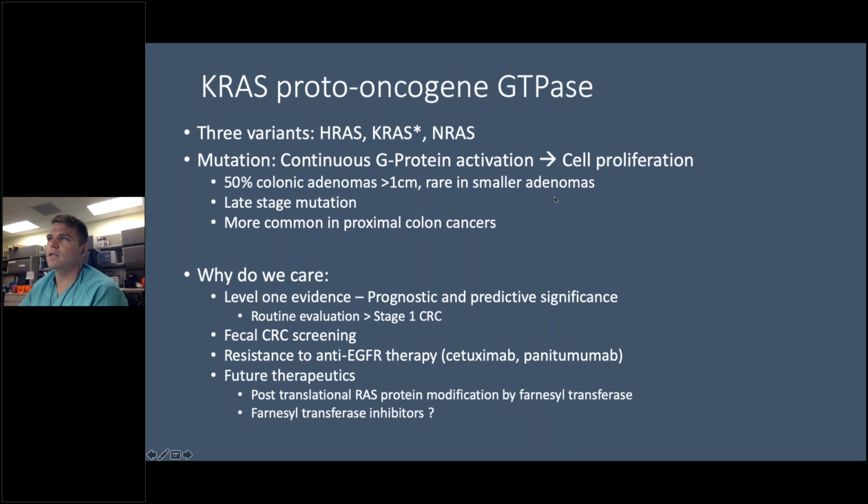However, it's rare in the smaller adenomas. So if you remember that chart as far as the sequence from adenoma to malignancy, this is something that happens a little bit later down the line, rather than the initial hit. And then there's thought that this mutation is a little bit more common in proximal colon cancers. The reason we care is because there's 2 genes that essentially have level 1 evidence for prognostic and predictive significance, and that's the KRAS and the BRAF.